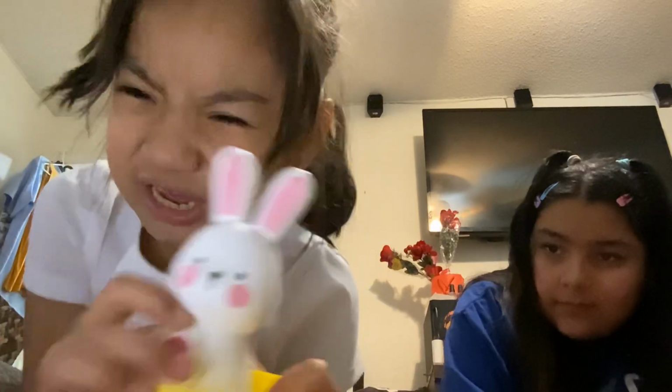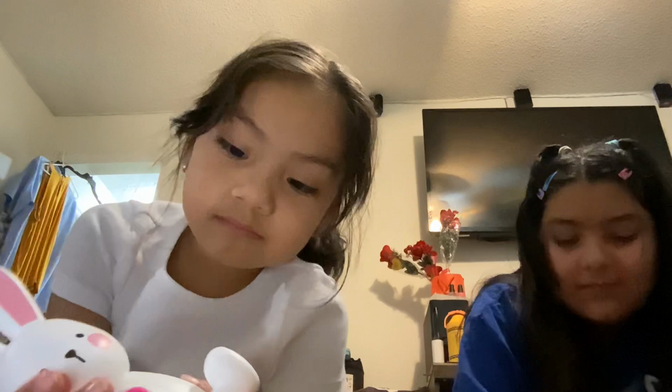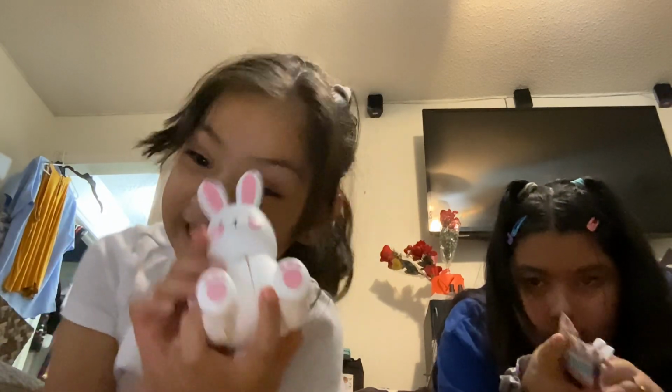A little bunny. This is Pasta Ray. And then we need to build him, but I built him already. You mean I built him? She built him. And I got him.